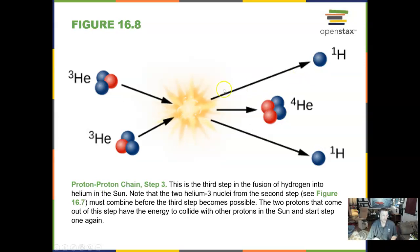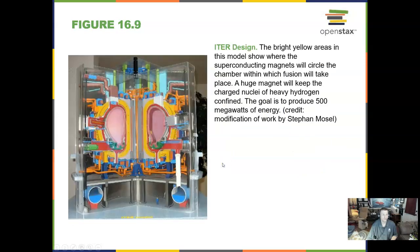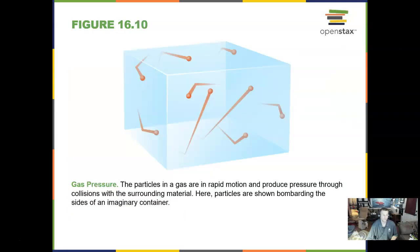And the next step, we take the helium and we smash it into a more stable process of the 4-part helium atom. We get some hydrogen coming out. In the Sun, we talk about gas pressure. And so you can imagine billions more pressure than under the ocean inside the Sun.